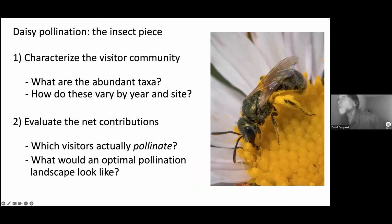So what we sought to do was to sort of characterize the community of things that visit it. And because the Willamette daisy occurs in a bunch of different kinds of sites, we had 6 or 8 different places that we would visit. And we've done this over the course of 4 years now. So we have between years and between sites data.